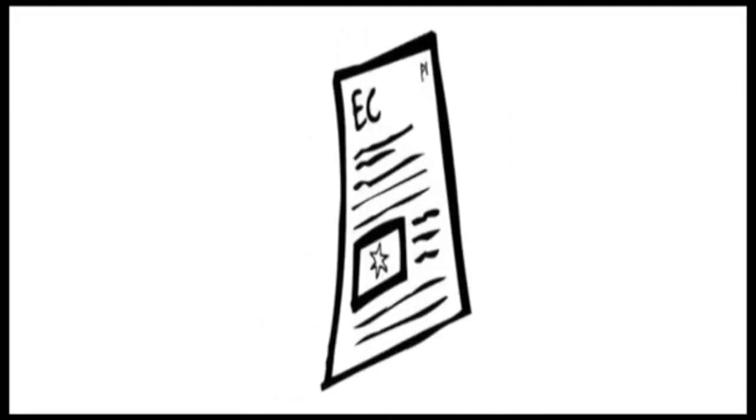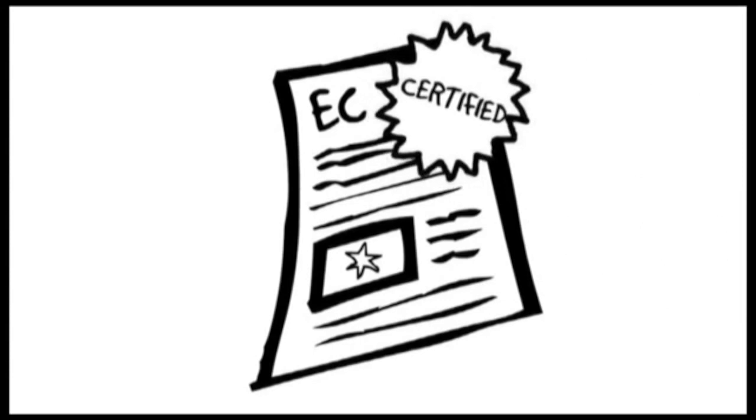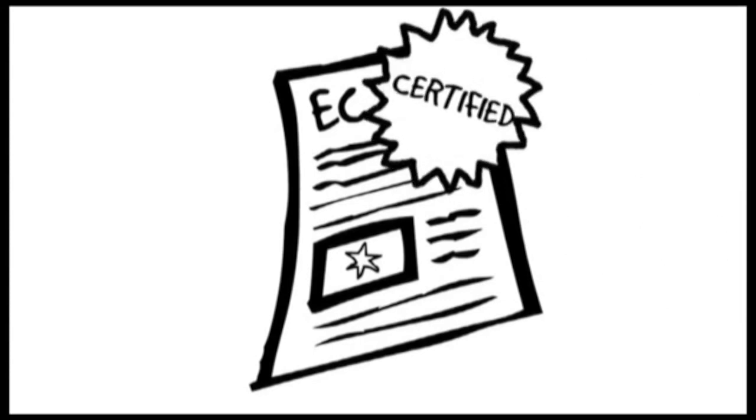The person who completes the form certifies to elevation measurements made on and around the structure. Then they place their professional stamp on the elevation certificate.